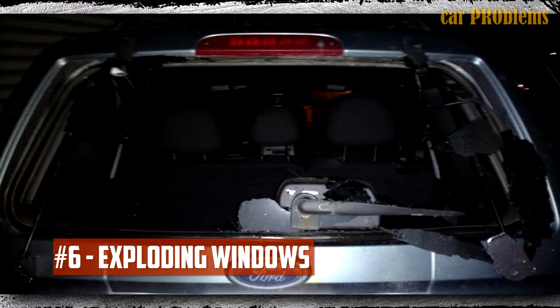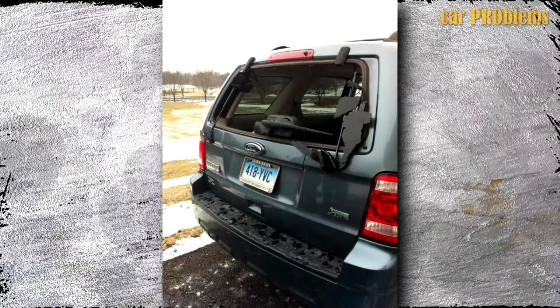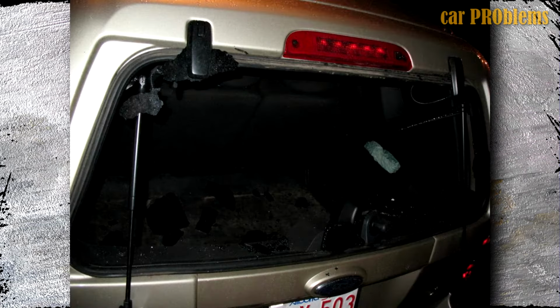Exploding windows. Another frequent problem with the Escape in the first 50,000 miles is exploding rear windows. The rear glass is fragile because of the way it was made, and even minor impacts can cause it to shatter. The glass replacement will cost you about $550.